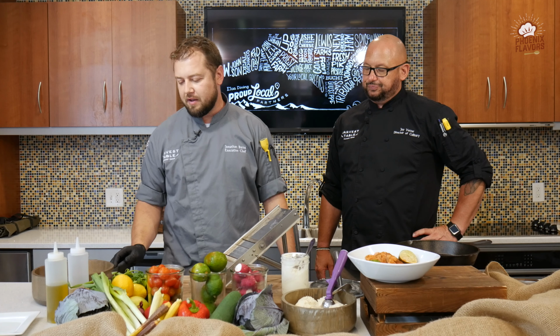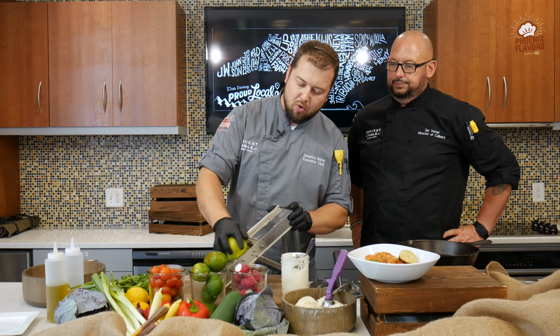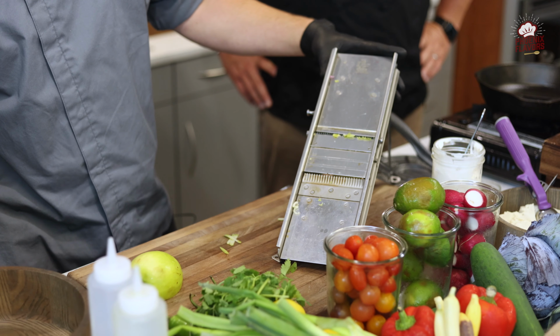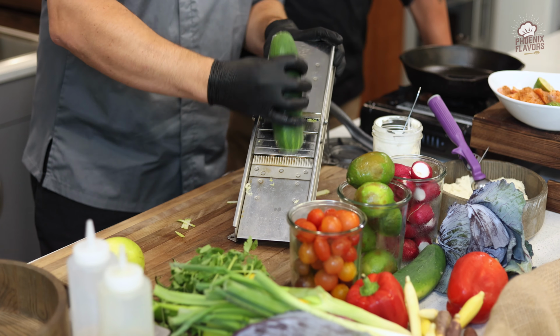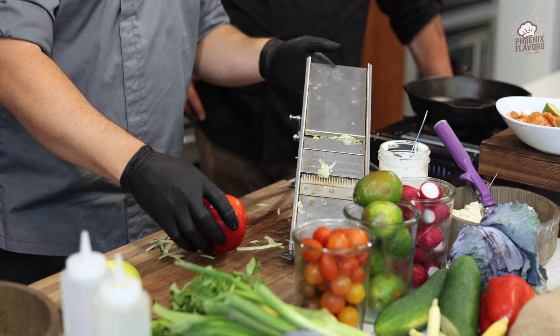So what we're going to start with today, Jay, is the apple slaw. We're going to start with some fresh green apple. We're going to run it off on the mandolin, more of a julienne cut. And then we're going to incorporate some of these other fresh vegetables, the stuff that we get here in-house daily. We'll take some cucumber. Take some red pepper. We'll cut it into some strips as well.